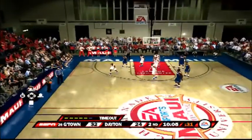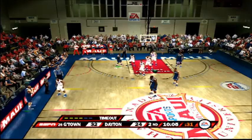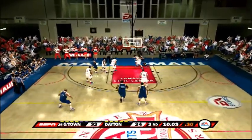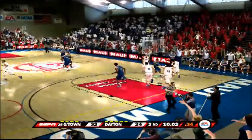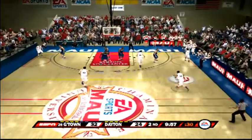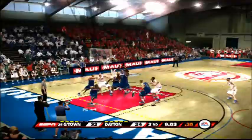Looks like we're ready to step back out onto the court. He goes up with a jumper. I wish somebody would knock down a jumper. Hey, that guy had 1,400 on his boards. And look at him running out there like a wacko. Oh, man. Look at that wacko.